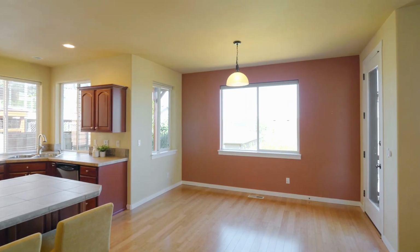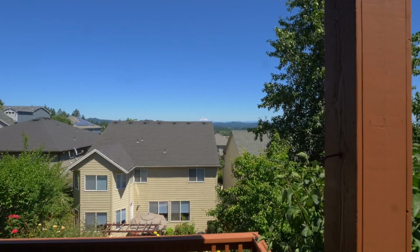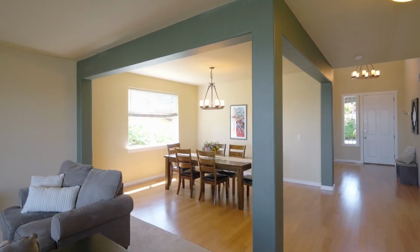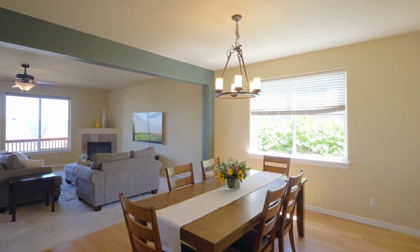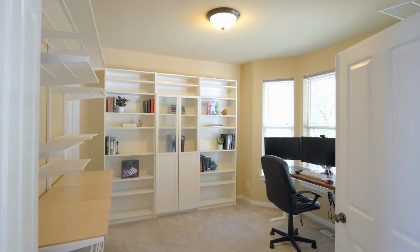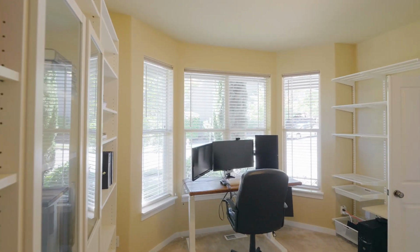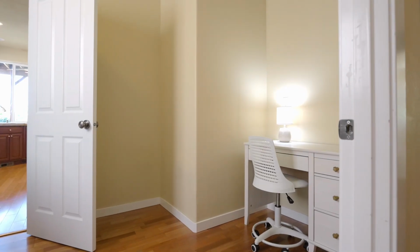From the dining area, head out onto the covered deck, ready for year-round entertaining and with mountain views. The open, formal dining room is perfect for large or small gatherings. Enjoy the convenience of a main-level bedroom or office with a walk-in closet, plus a main-level bath and a large utility room.